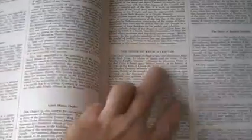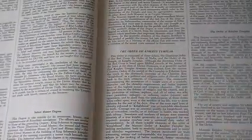Okay, now here's all the different lodges. You can do a quick search on eBay or Google and find all the different associated orders and temples and degrees. Here is a breakdown of all 32 degrees. I don't have time to go through every single one of them. I may put that in a different video.